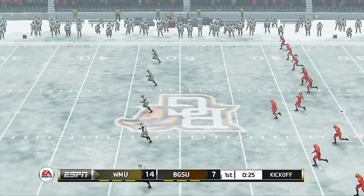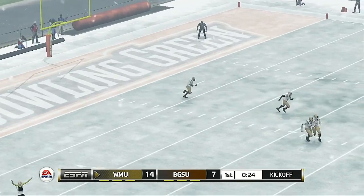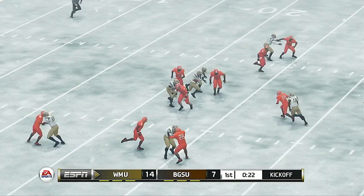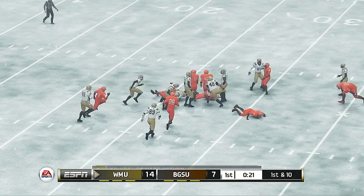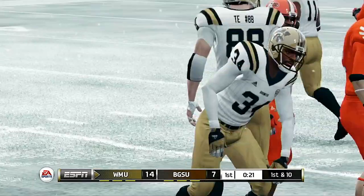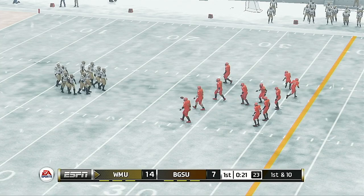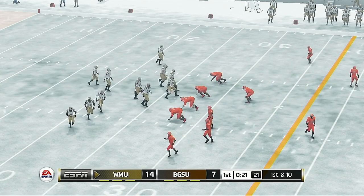And it looks like they're ready for the kickoff. He just drills this one. He's to the 20. They'll bring him down at the 27. Six points and a pretty display of passing was a result of their last drive.